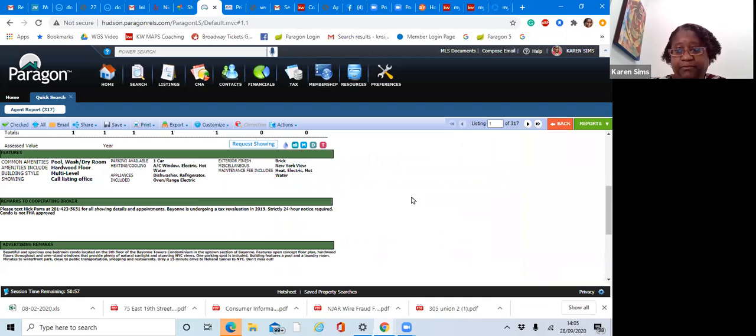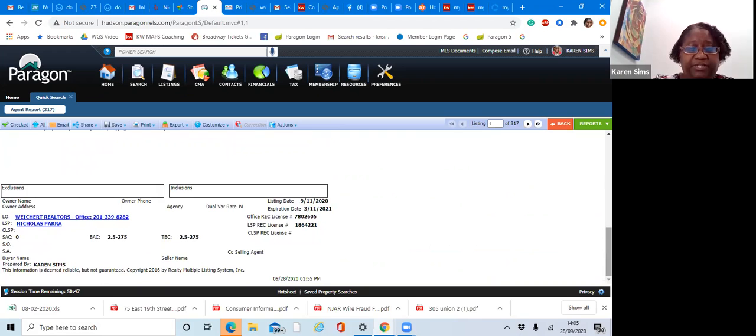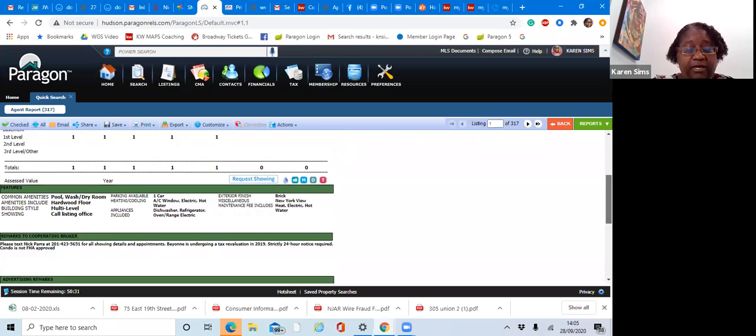This is 12225 Kennedy Boulevard. On here, I'm going to need the agent's information. I'm going to need how much they're paying out. I'm going to need the amount, the lot and block, taxes, the MLS monthly fee, according to the MLS, if anything is included or excluded. I'm going to need all those details. So I need the MLS sheet.